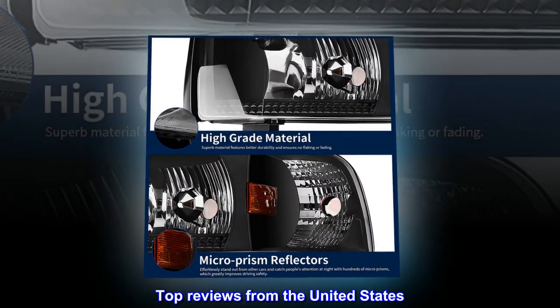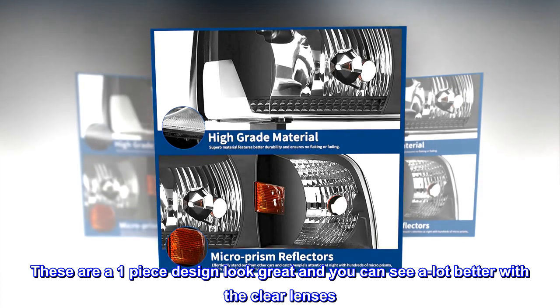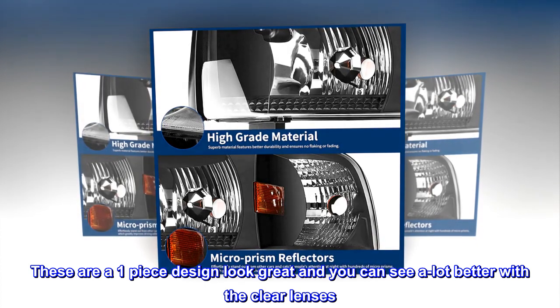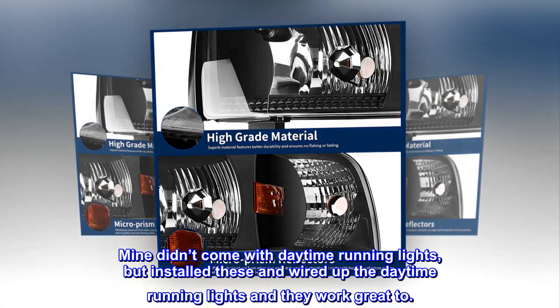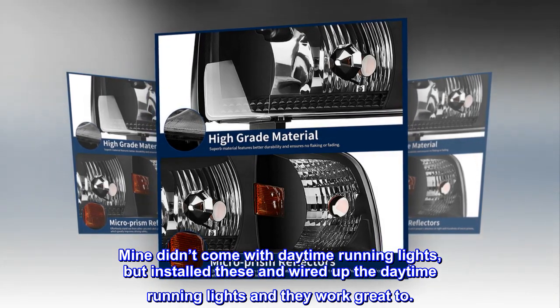Top reviews from the United States. Great lights. These are a one-piece design, look great, and you can see a lot better with the clear lenses. Mine didn't come with daytime running lights, but I installed these and wired up the daytime running lights, and they work great too.